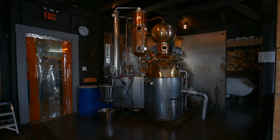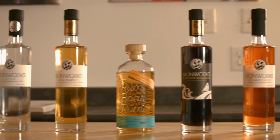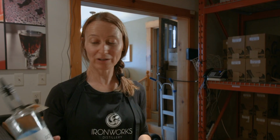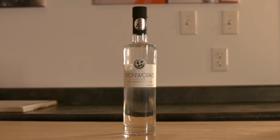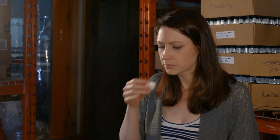After learning how it's made, it's now time to try the extensive product line of Ironworks Distillery. Okay, what are we trying today? We are going to try our vodka today. And our vodka is actually quite unique. It's made from apples. Some people get a hint of apple in there, and even some people get a butterscotch taste or smell in there.